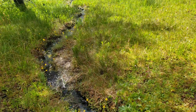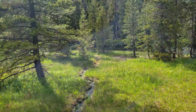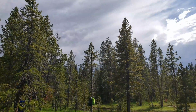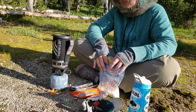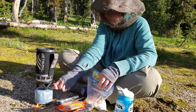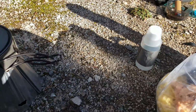Well, the first round of storms have passed. The sun is out. But looks like more dark stuff on the way. Supper night. Rain finally quit. Yay! Cooking up some food.